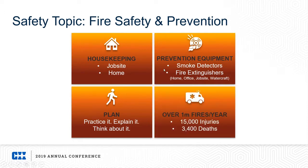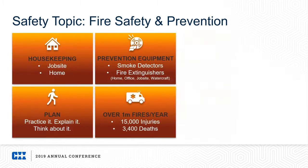And then also just some stats here that I found kind of staggering. There's over 1 million fires a year in the U.S., which results in 15,000 injuries and unfortunately 3,400 deaths. So some of these things we have listed up here could hopefully drive those numbers downward.